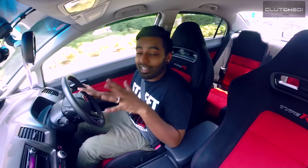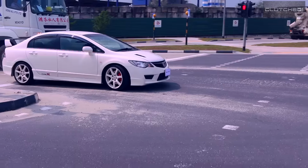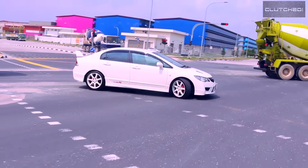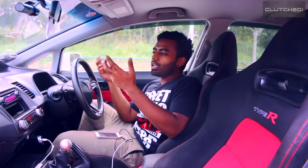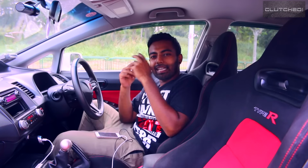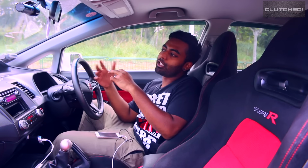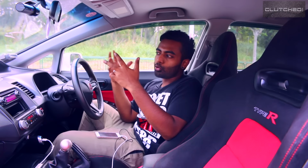This isn't a very light car, but because the handling is so awesome, it feels very light, and that's what makes the Type R so magical, no? It's so agile. It feels like I'm driving a go-kart with a roof. And yes, if you spend enough money, you can modify whatever other car you get out there to squeeze out the power.